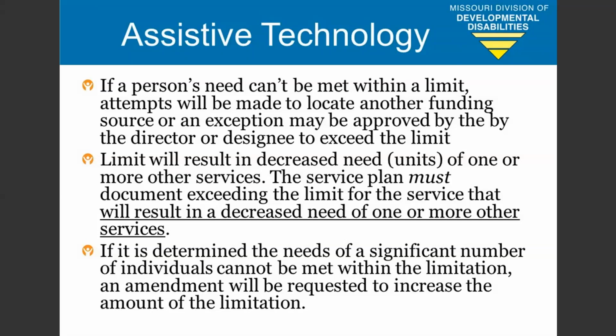So we do want to see that there's a decrease in in-person supports as you move forward with technology.